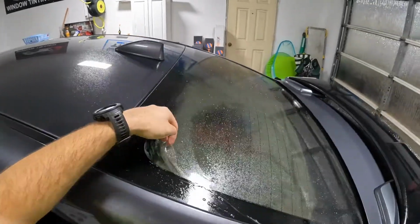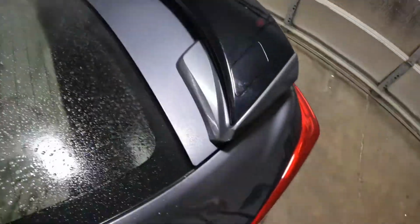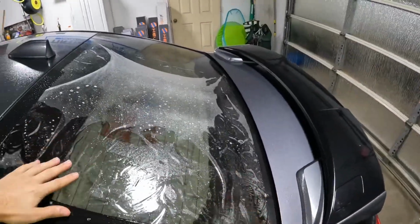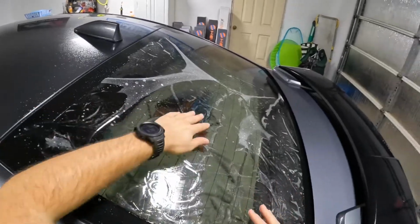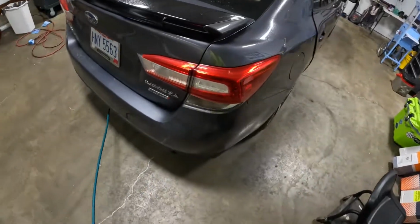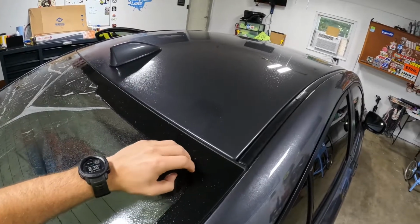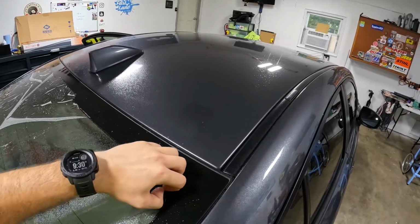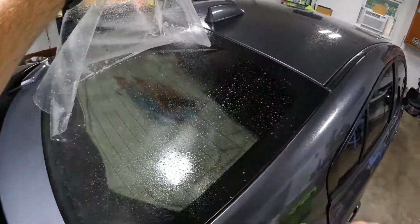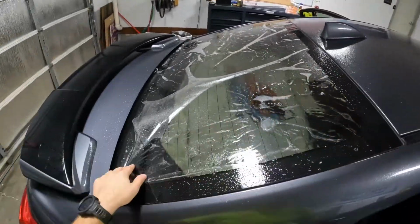When I peel this release liner off and expose the adhesive, give it a pretty liberal spray. You don't want any dry spots. If you hit dry spots while you're trying to shift this into place, it can crease on you, crinkle, and sometimes you're just gonna have to start over if that happens. If it creases up a big enough crease, or a hard enough crease that you can't heat it out and touch it up. Nobody wants to do that. Nobody wants to have to start over.